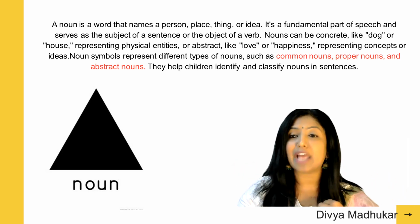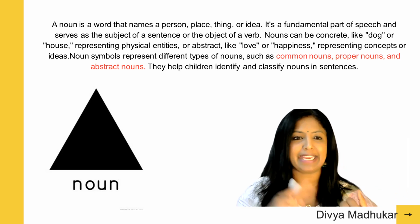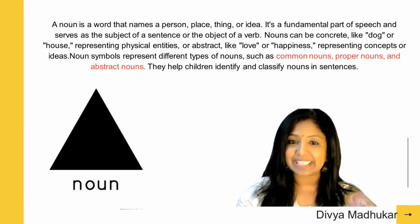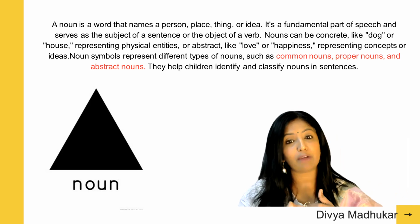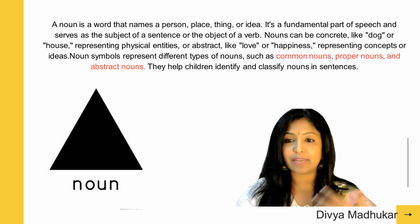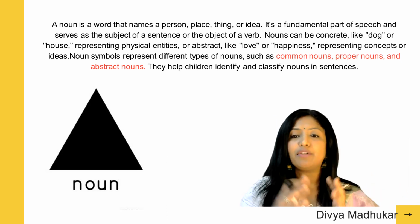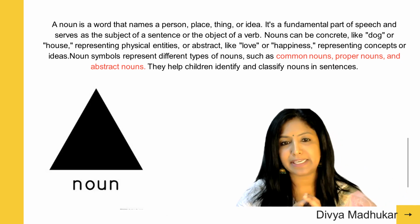So now these nouns can be concrete, like if I say cat or dog or house, which represent some of the physical entities, correct? It can also be abstract. We can also have nouns which are abstract nouns, right? Like love, happiness, anything which is related to our concepts or ideas. So we would be using the black large triangle to represent noun.